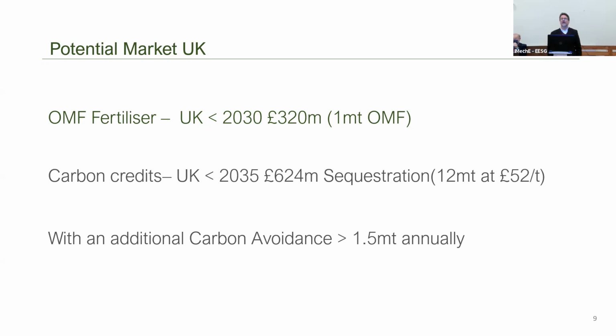Carbon credits, and what happens with people who cannot stop emitting? Well, they buy carbon credits from people who are sequestering carbon into the soil or somewhere else. At the moment, they're about £30 a tonne. You could by 2035, people are talking about £100 a tonne. So that companies can go to the net zero they will be legally obliged to do.